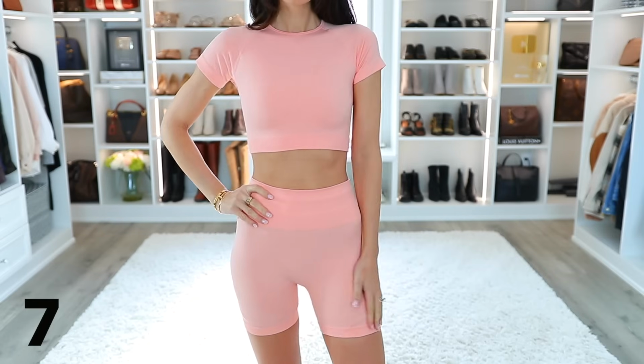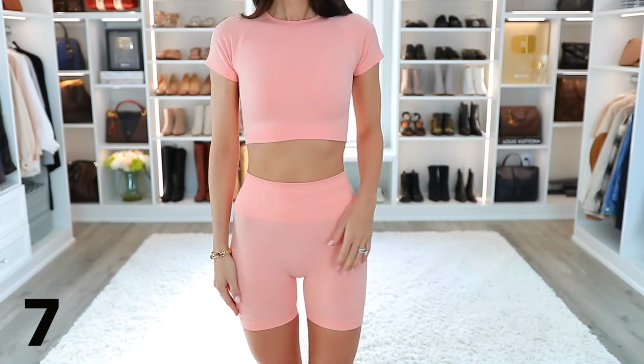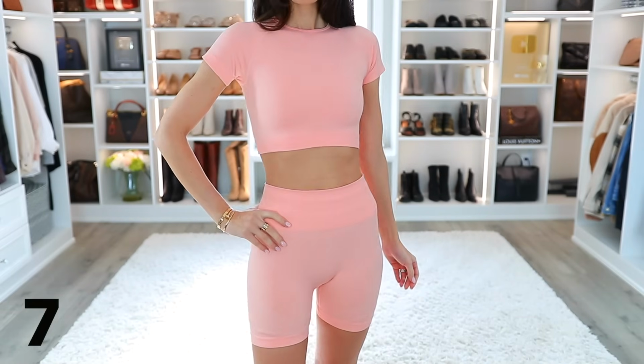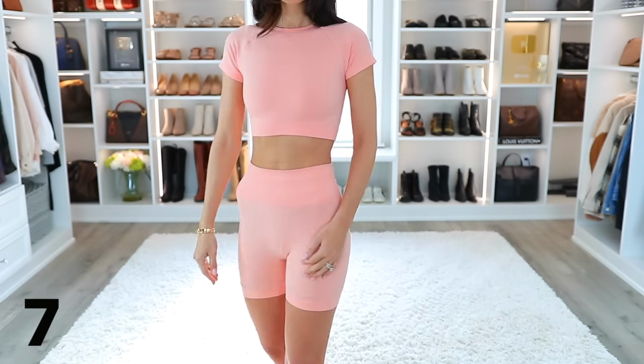So the price point is amazing because it comes with both the top and bottom, and it's obviously a short set, like a biker short set, and I love how the top is kind of like a t-shirt, so it's not too revealing. You can bend down, you can move around, you're not going to plop out or anything. I'm not a huge fan of sports bras and tank tops like that, so this is really, really comfortable. I do really like the color.